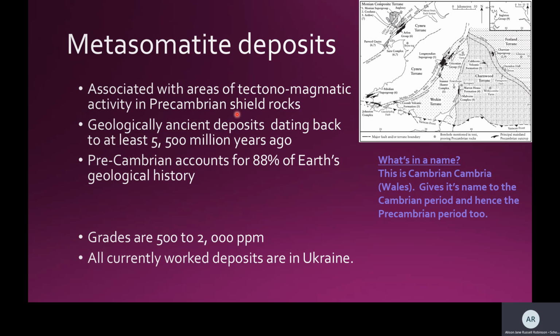So these are incredibly old rocks. They date back to those early years of the Earth's history, so phenomenally old. Obviously, nobody was around in those days, so we kind of have to piece the record together. All the currently worked deposits are in Ukraine, and the amount you get is variable.